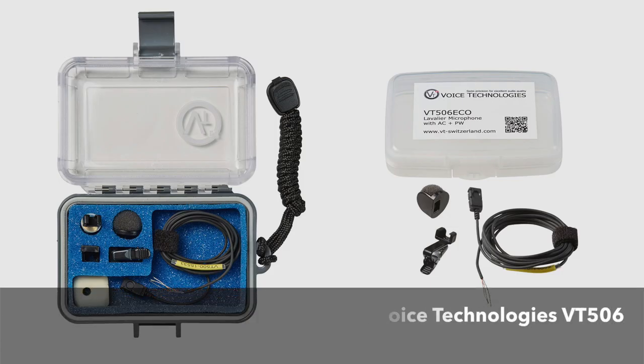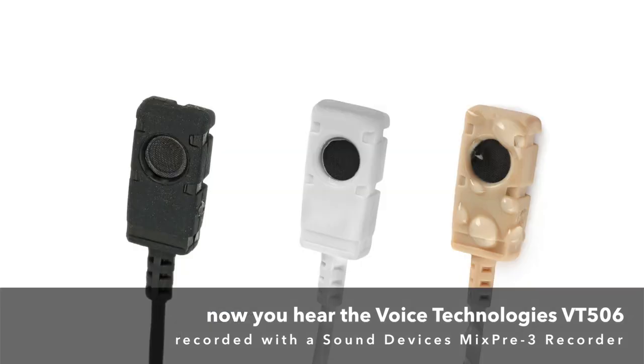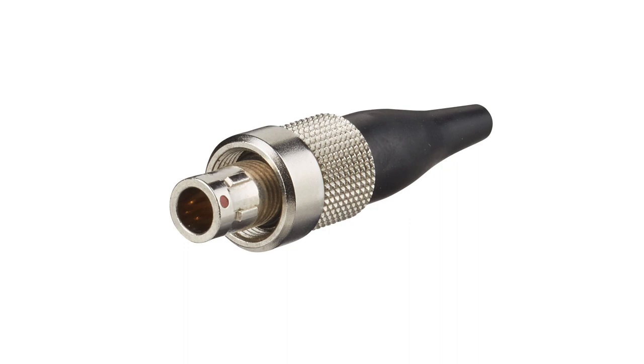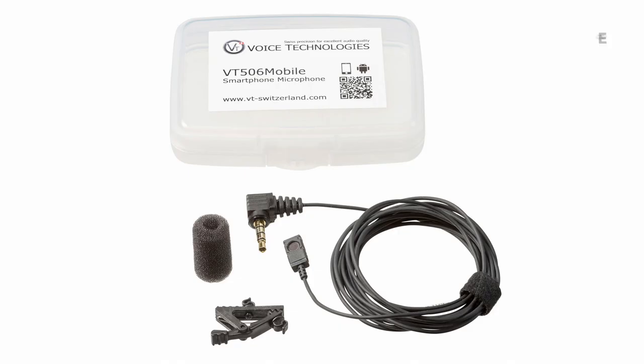The Swiss-made VT506 is used worldwide in many film and TV productions. It's available in different versions, colors and with different connectors, and can be operated with all common wireless systems. The VT506 versions for DSLRs and smartphones come with molded connectors and longer cables. Users who don't use a wireless system can install the cable outside of the image area.